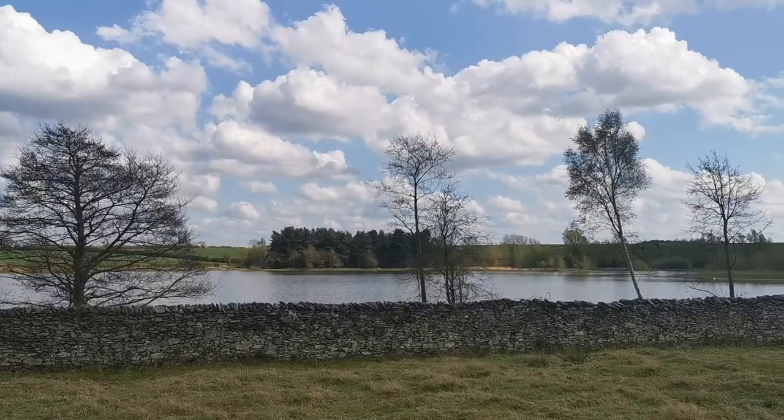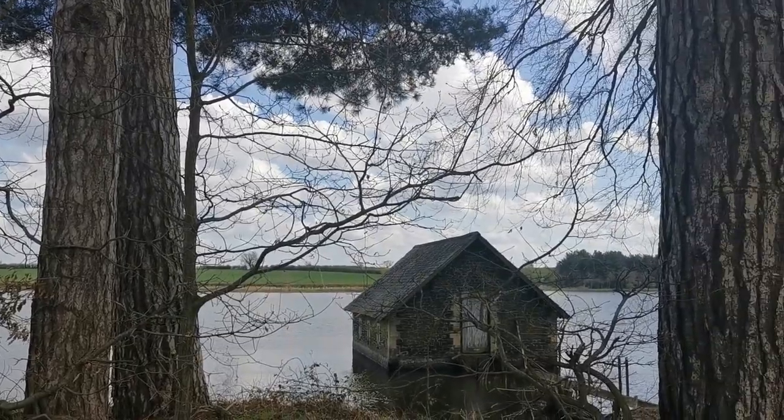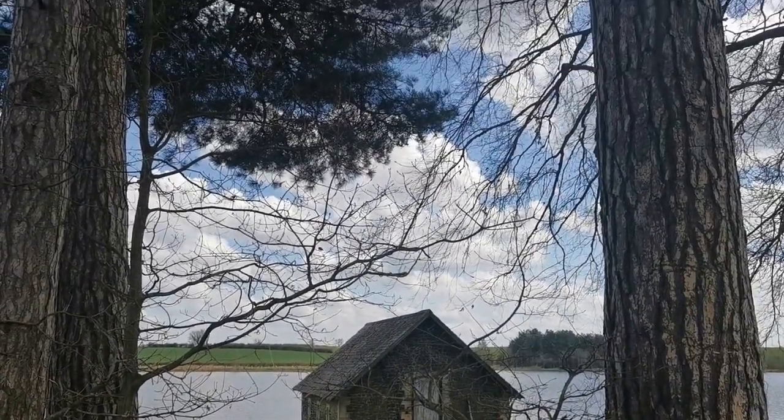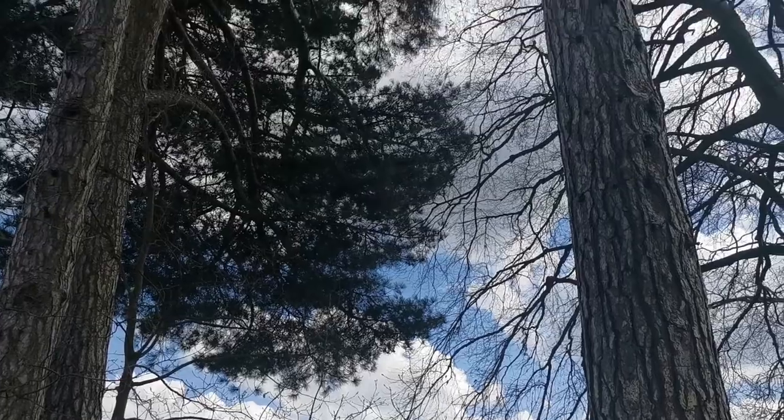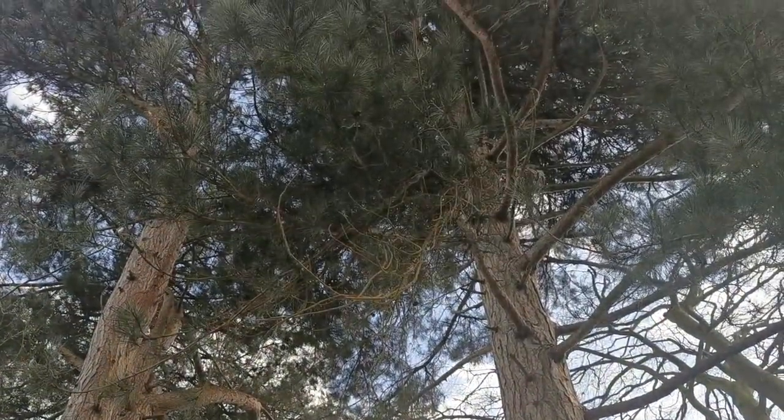Over 300 hectares of wild and unspoiled Leicestershire countryside for you to explore and enjoy. Bradgate was created from Charnwood Forest about 750 years ago as a hunting park.